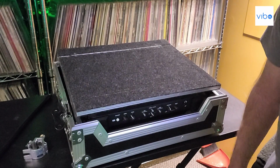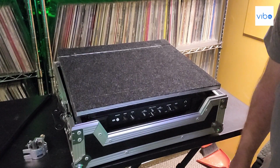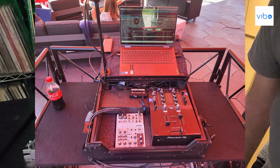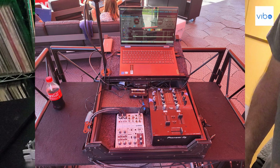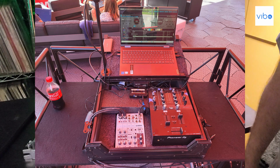That worked, but they wanted something even more condensed and easy to set up. So what I did, kind of last minute, is I cannibalized an old VMS4 case that I had. I put a DJM 250 mixer in it. I was able to get the Yamaha mic mixer in it. And it worked really well. I had a lot of things in there, even like a reloop record device.